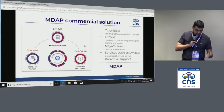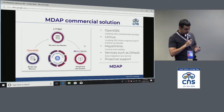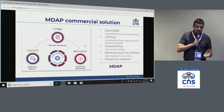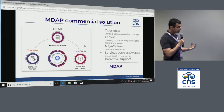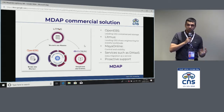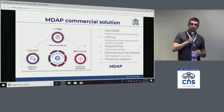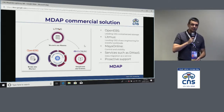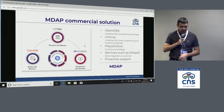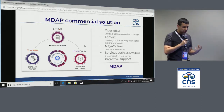To do that, in our commercial solution, MDAP, which stands for MayaData Agility Platform, we stand on a few components. Obviously, Kubernetes is the orchestration platform for containers itself, but OpenEBS and our components live inside that ecosystem. OpenEBS today has over 370 contributors, close to 2 million Docker pulls and many GitHub stars, one of the most popular open source containerized storage systems. So we provision storage using OpenEBS.